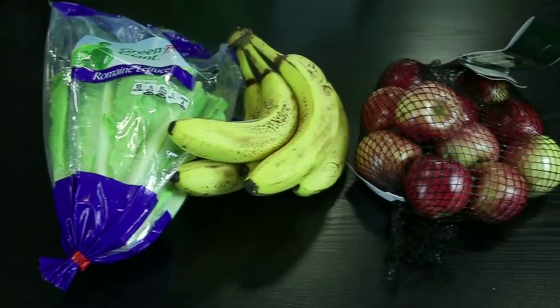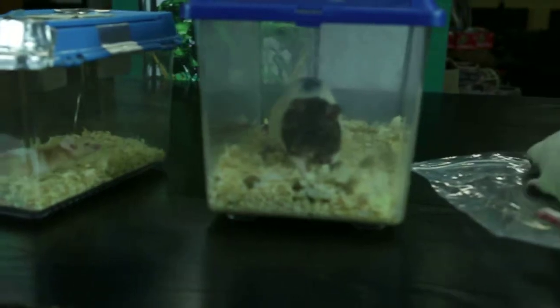Eating habits are unusual. You're talking about insectivores that totally eat insects. We're talking about vegetarians, the ones that eat all the greens out there. And then you get into your meat eaters, the ones that eat mice, rats, chicken.